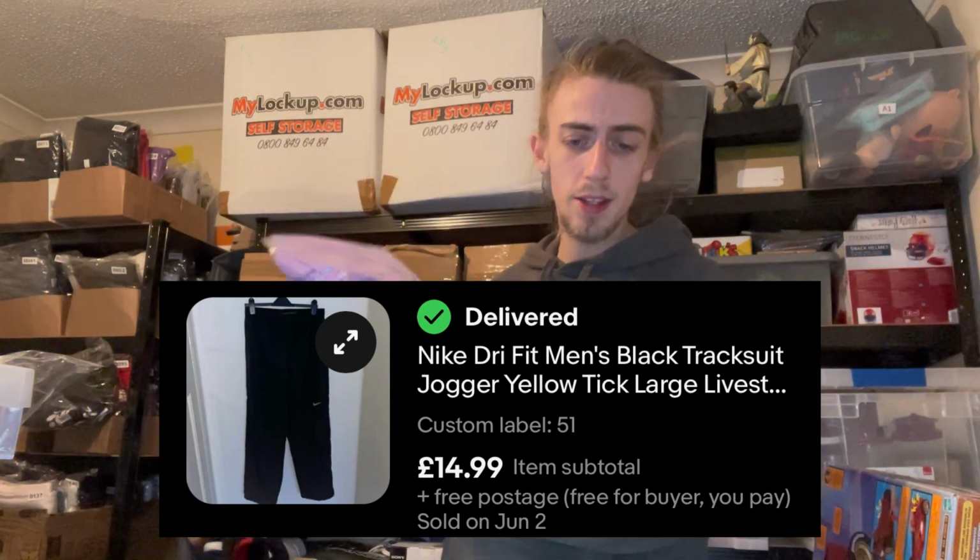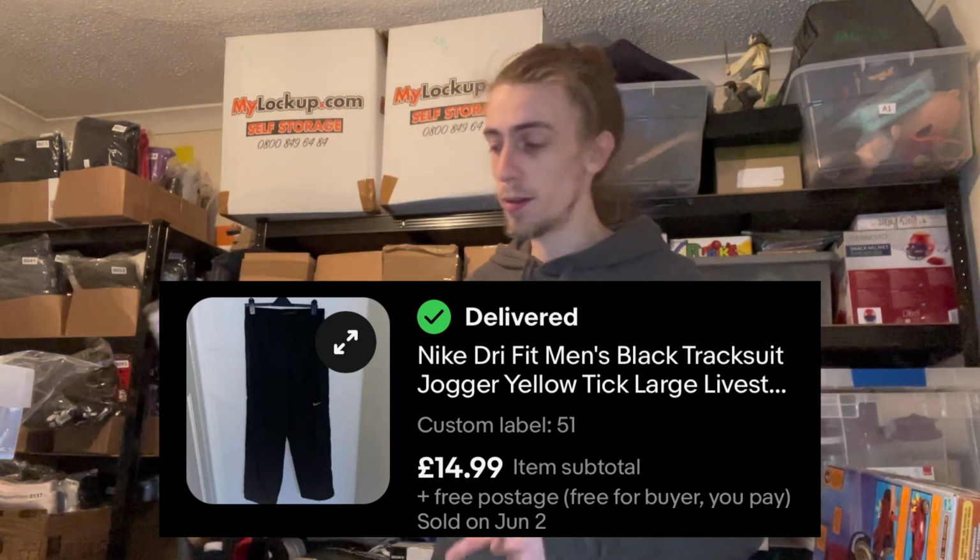No brainer. Of the clothing, there was that Nike men's dry fit black tracksuit. We sold that one for £13.49, was $14.99, and I used the discount code.